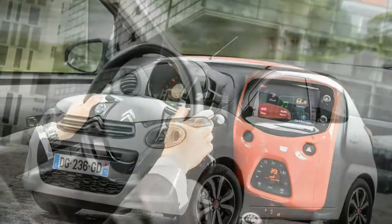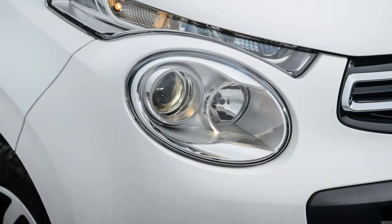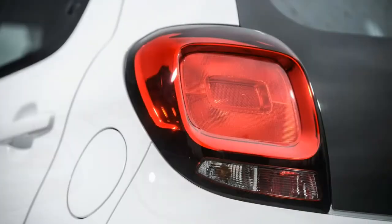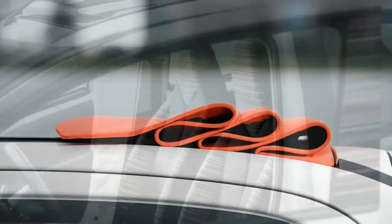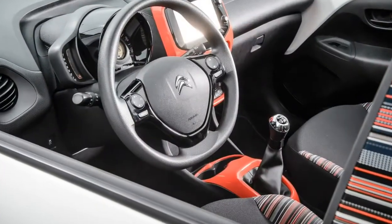One thing that can take some getting used to is the 7-inch TouchDrive interface, which uses mirror screen technology to access and display content from your smartphone, including apps and your music, on the central screen, which didn't feel entirely intuitive to use during our time with the little Citroen.